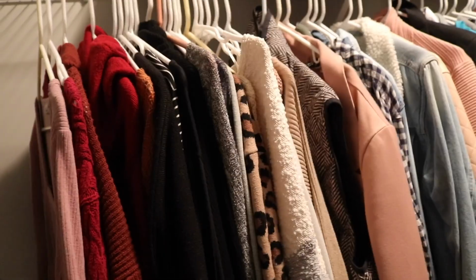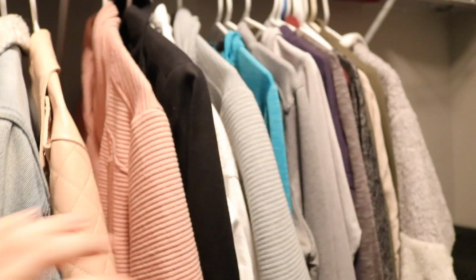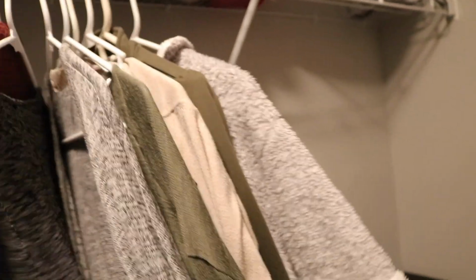Moving over, I have all my long sleeve shirts, and then I've got jackets and cover-ups, as well as any blazers, anything. And then I've got some fitness shirts, as well as just some more, you know, cardigans and that sort of thing. And that is all of my shirts.